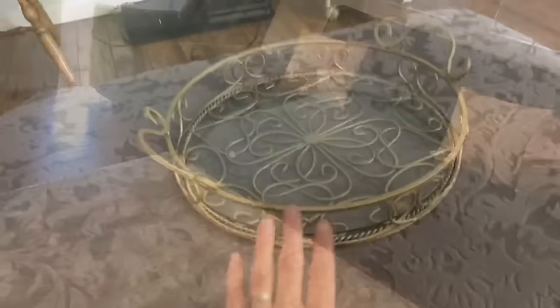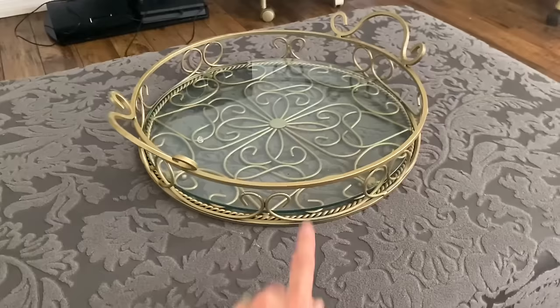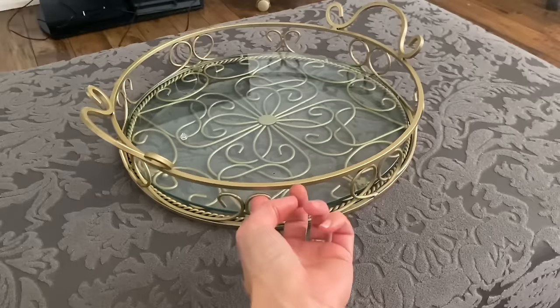So I showed you guys earlier how I painted this gold, and I do need to put another coat on it, but I actually do like it. I used to sell Southern Living at Home stuff, and this is actually a Southern Living at Home tray, and it's really nice to change it up because I do love it, but I was just getting sick of the color, and it's so pretty.